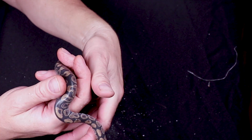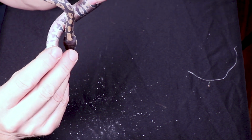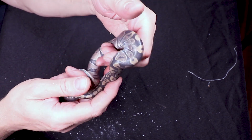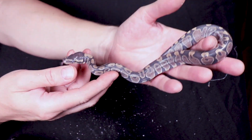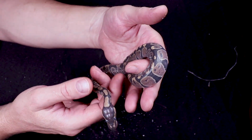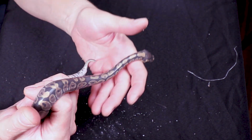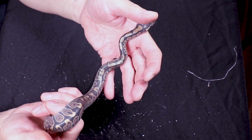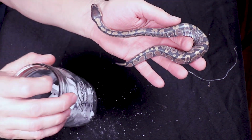Sometimes you can see clues for hets. Het pieds usually have some tracks down the belly. Some het clowns can have some different markers. Sometimes the het clowns can be brighter than a regular normal. I don't really see any indication of any hets in there. Just a good looking normal ball python.